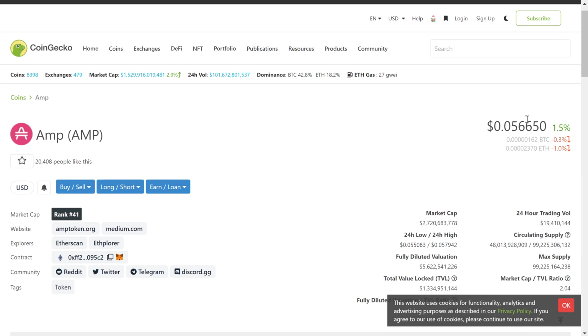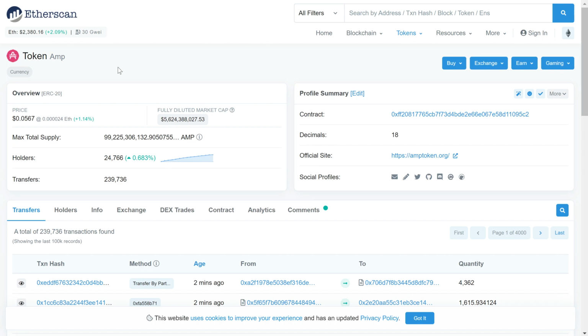So as we can see, looking at CoinGecko, we are currently up 1.5%, which is pretty healthy in my opinion. Again, AMP is not a moonshot token. This is a long-term hold with great utility, guys. Great utility. Utility is the key thing for AMP and Flexa.